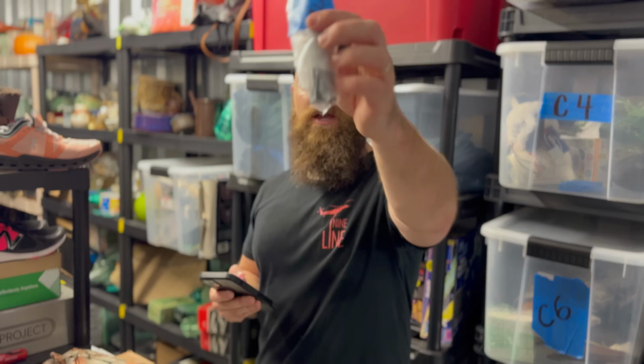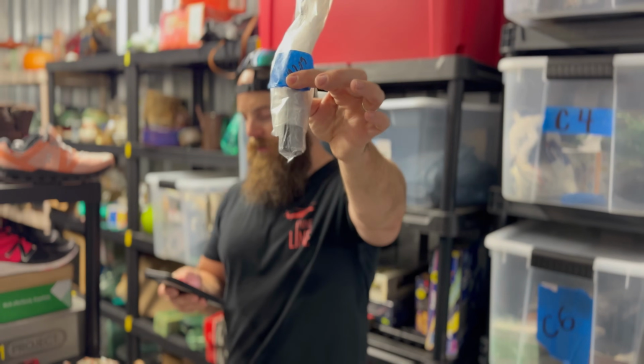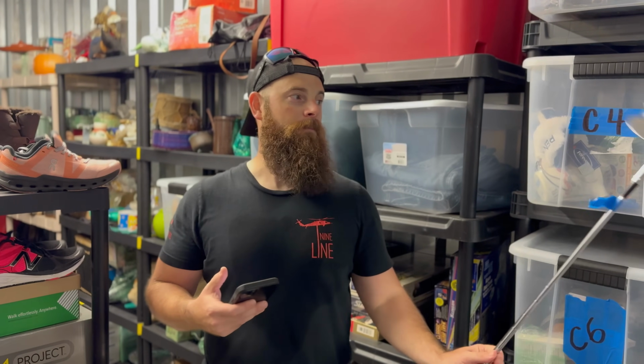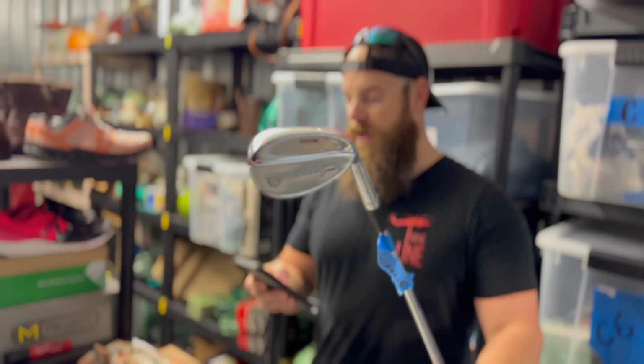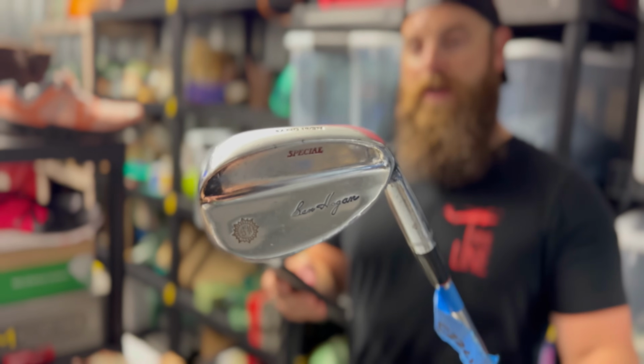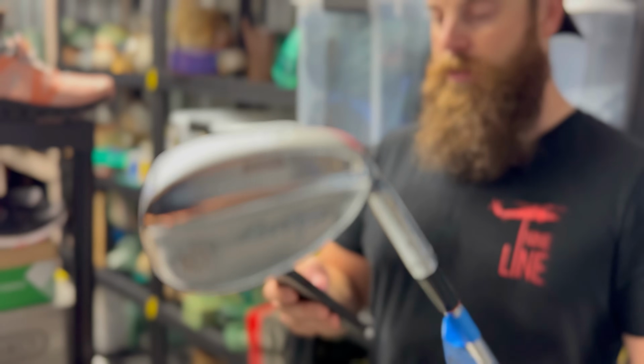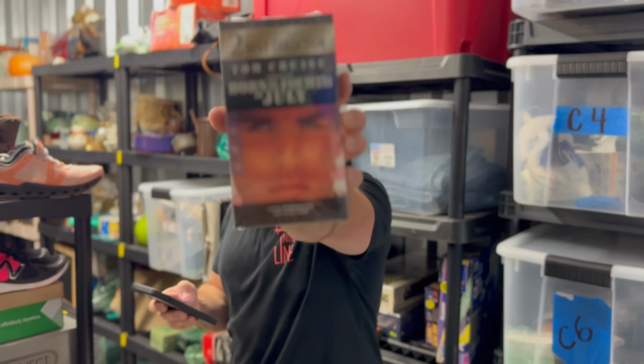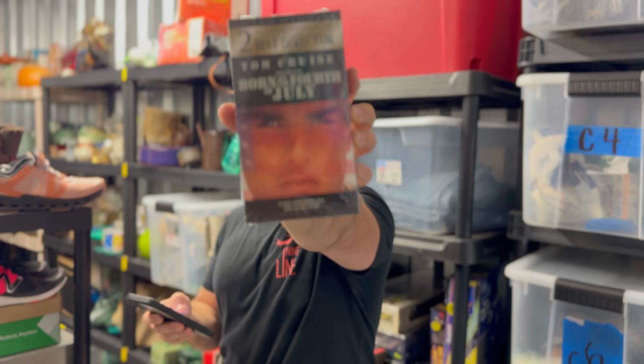This is a piece to a shotgun. Sold for $35 plus shipping. Only one golf club. So I'm telling you right now, we're running out of them. This golf club is a pretty nice one. Ben Hogan sand wedge. Sold for $19 plus shipping. A VHS sold. Born on the 4th of July. Sold for $5 plus shipping.